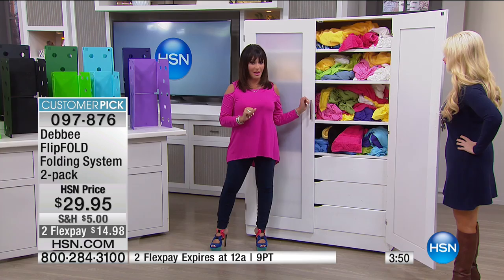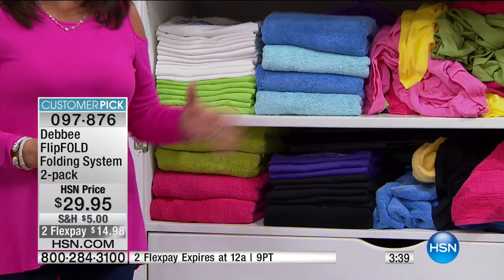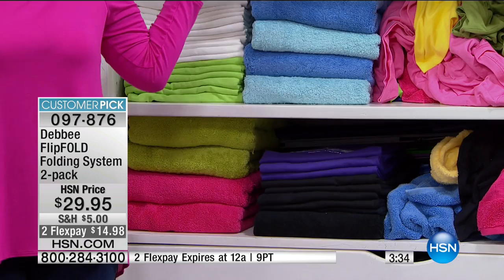Now, are you ready? Are you ready to hear the angels sing? Look at this. This is what your closet can look like with a small investment. You're not going to have to go looking for things. You're not going to find things wrinkled because you're going to have more space. When your guests come over, leave your linen closet open because they're going to think they checked into a five-star hotel. What about your drawers?